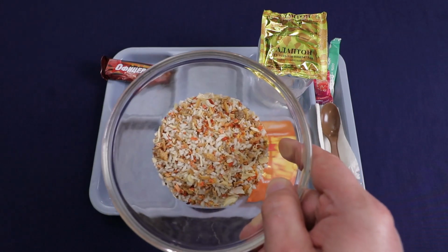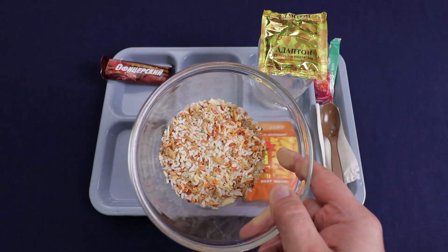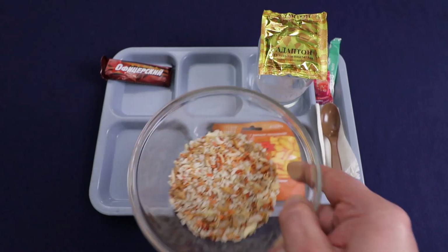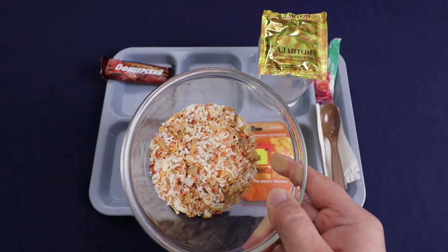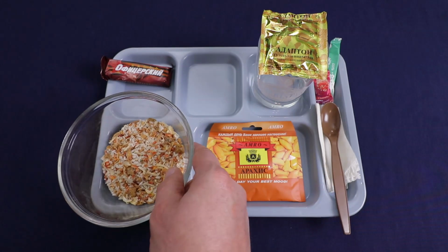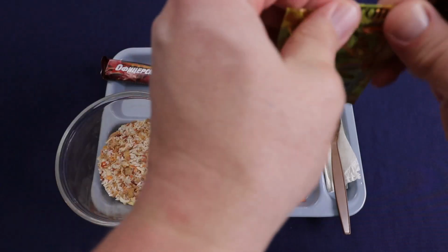Doesn't look too bad. Yeah, it's got onions and fried onions in there again. It's got that beef bouillon flavor, garlic. Definitely see a lot of carrots, probably parsley. But for rice with vegetables, the only vegetable you really see in there is carrots and onions. Might have some mushrooms in there. I don't think so.